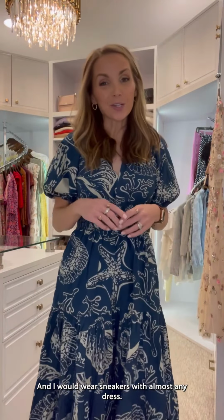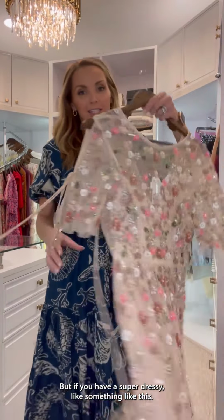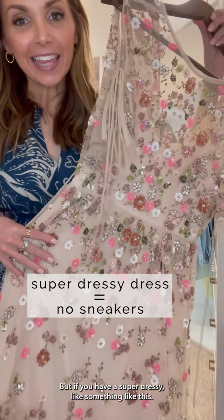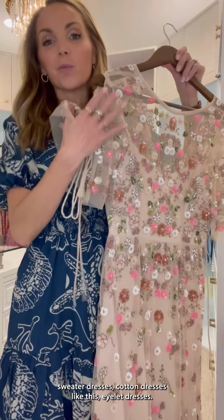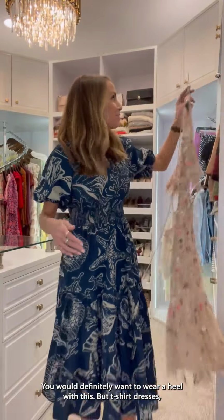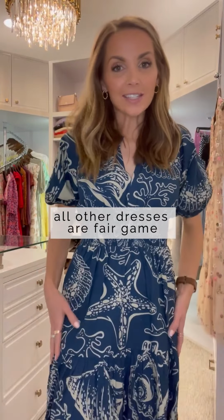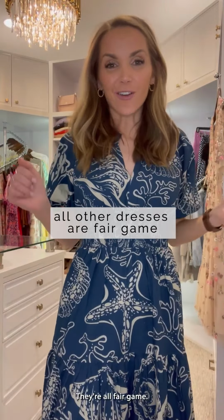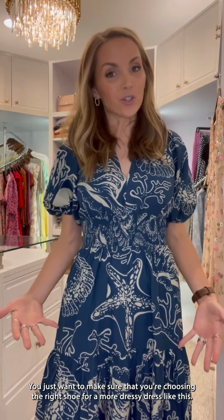And I would wear sneakers with almost any dress, but if you have a super dressy dress, like something like this, this is the time that you would not wear a sneaker. You would definitely want to wear a heel with this. But t-shirt dresses, sweater dresses, cotton dresses like this, eyelet dresses, they're all fair game. You just want to make sure that you're choosing the right shoe for a more dressy dress like this.